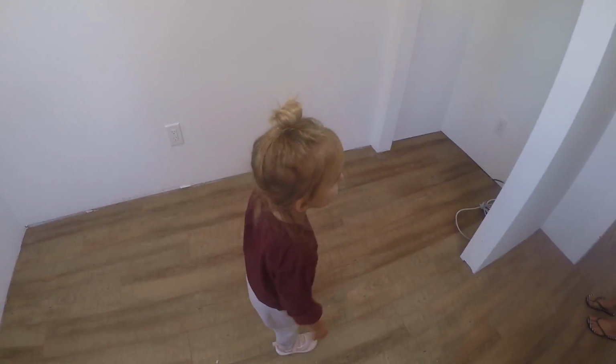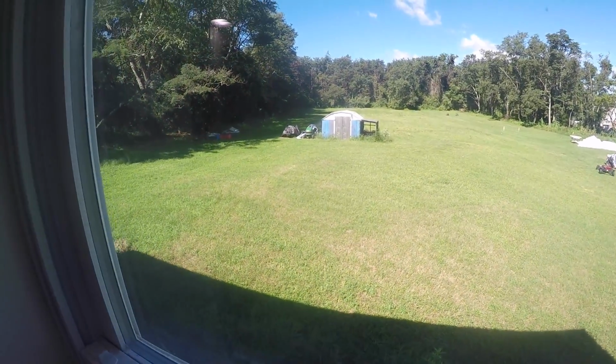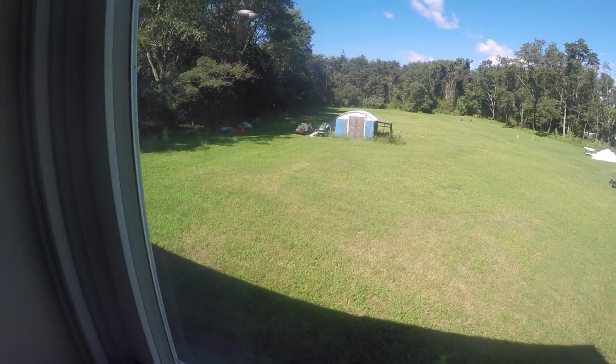There are new lights. And look, you can dim them. For when you're getting sleepy. It's almost bedtime. We're turning them up. Whoa. So awesome. We just cut our grass a couple days ago. Already growing back.